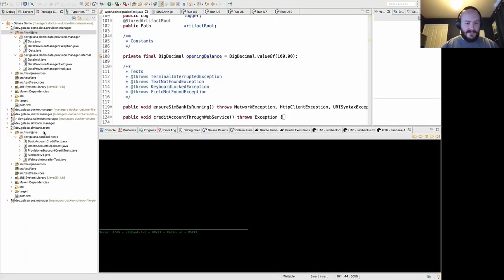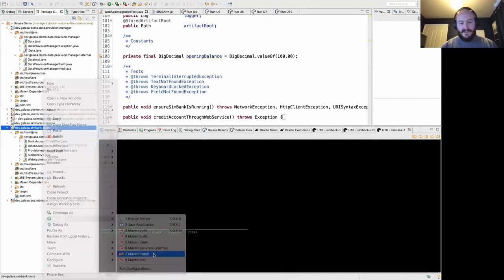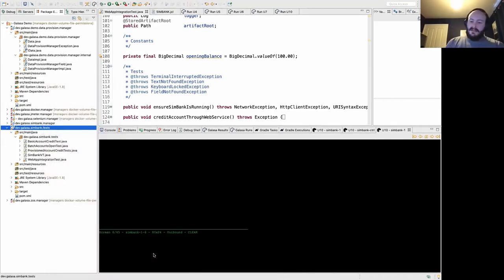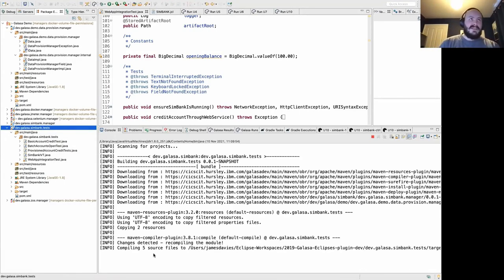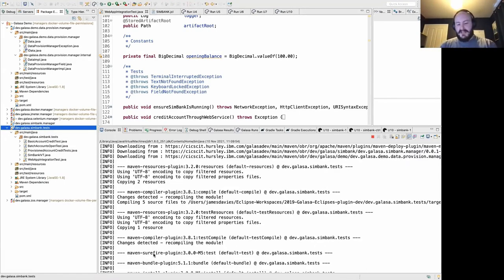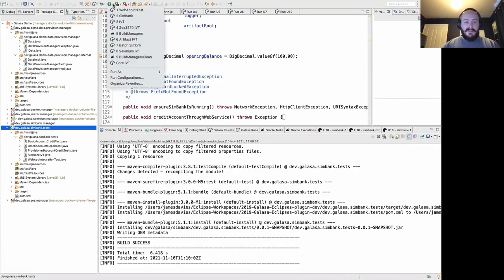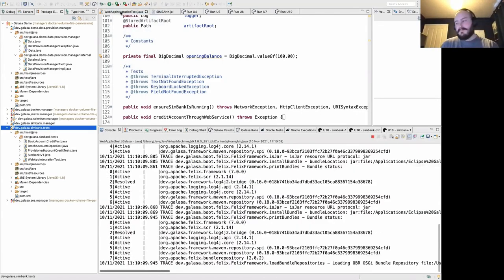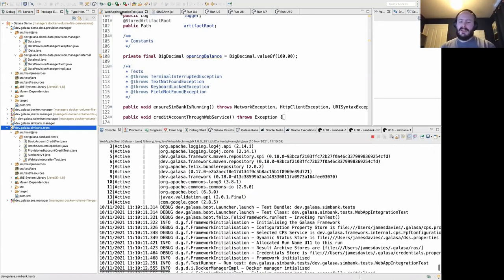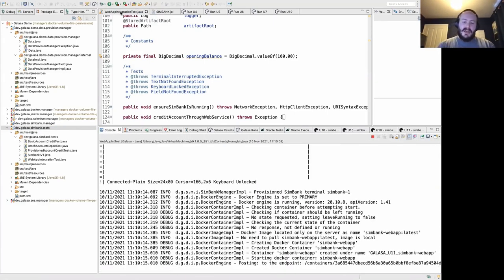So let's come to my Symbank tests and just go run those, maybe install. And hopefully the console will come out, and that should pass first time, hopefully, because I didn't make any serious code changes. And yay, build success. So I'm just going to do what I did last time, and I'm just going to run our test again, which doesn't take very long, but we'll let it fly by and do its thing in the console.